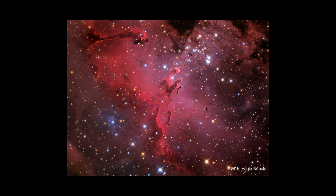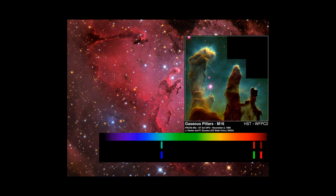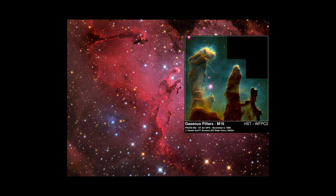Here is a broadband image of the Eagle Nebula with the very famous Pillars of Creation in the center. These pillars were made famous by the iconic Hubble Space Telescope picture of them. The HST picture is a narrowband image. Note that the wavelengths that were used were only one green portion and two red parts of the spectrum. These then were mapped as red, green, and blue, resulting in a mapped narrowband image, which is an arbitrary color assignment.